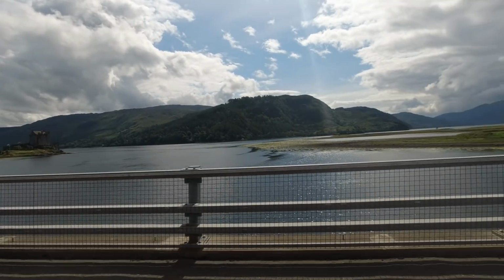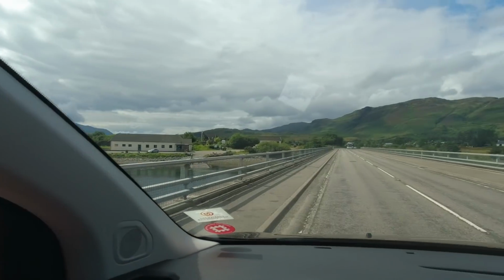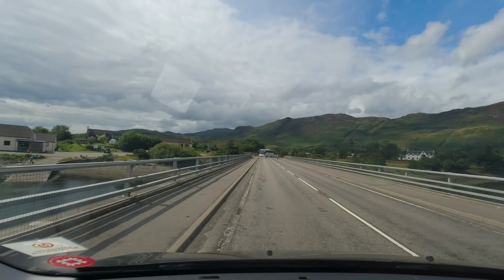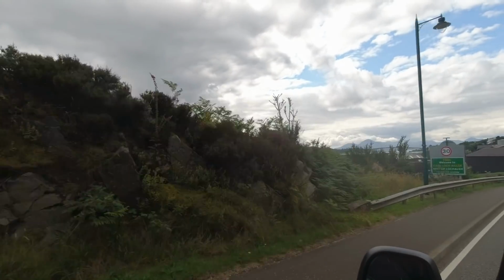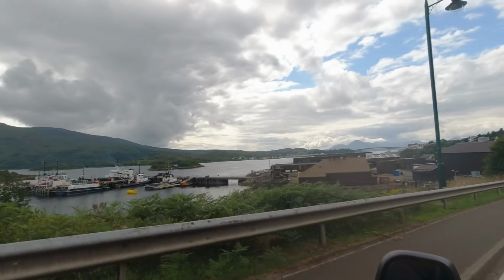We've left Eilean Donnan Castle and we're heading to the Kyle of Loch Alsh for the Skye Bridge. As we enter the village, we can just about make out the bridge in the distance.